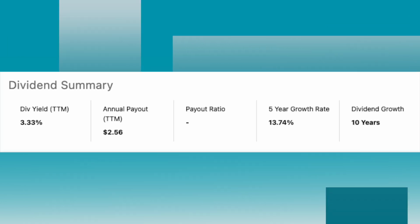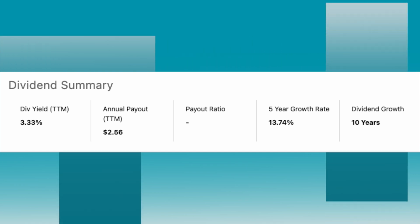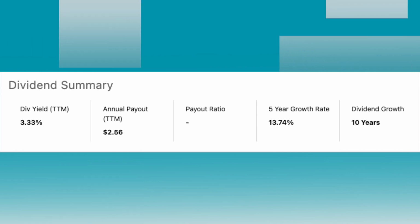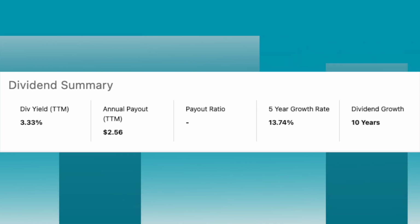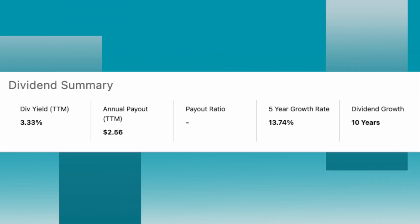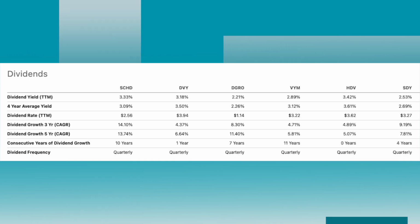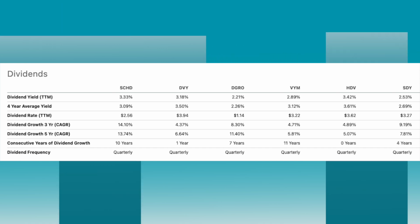Next, let's take a look at the dividend, which is a good one. SCHD pays an annual dividend of $2.56, which is spread over and paid out quarterly. The dividends fluctuate based on the dividend activity of the underlying positions. The current yield is a solid 3.33%, which is actually higher than some of its dividend ETF peers, and even higher than the Vanguard High Yield ETF.